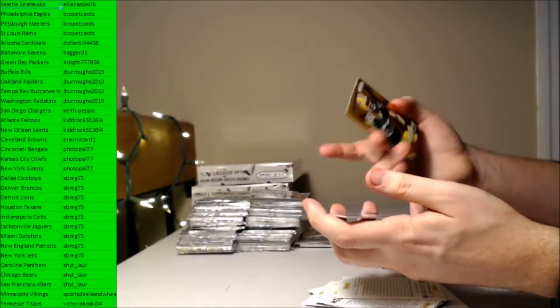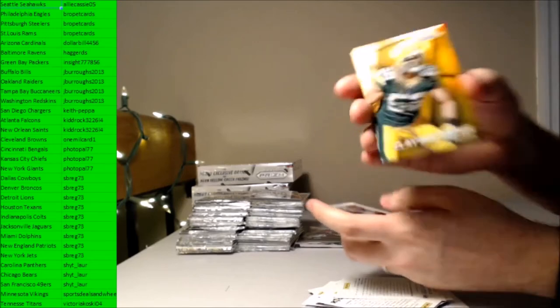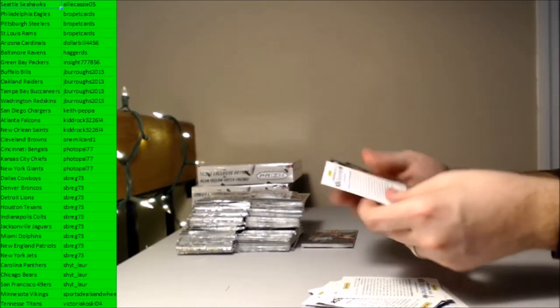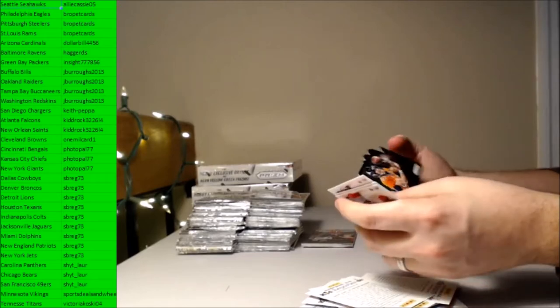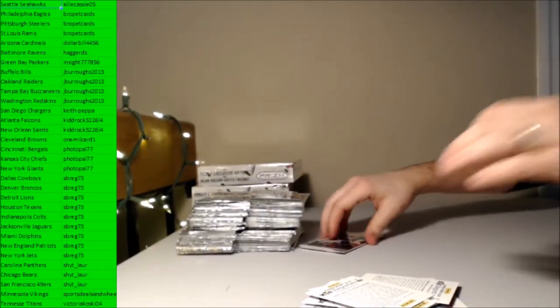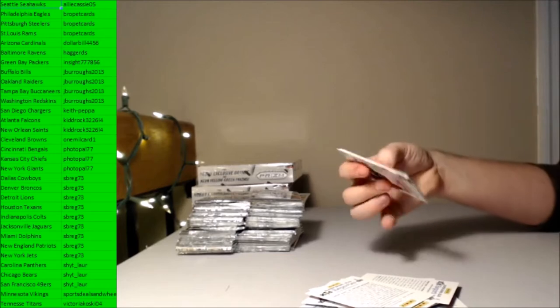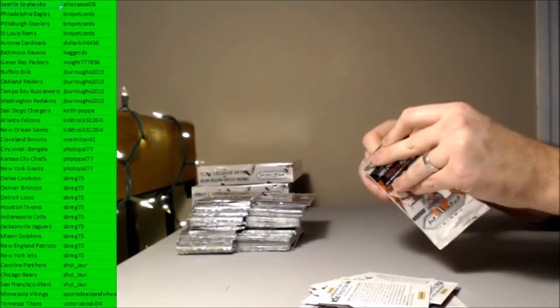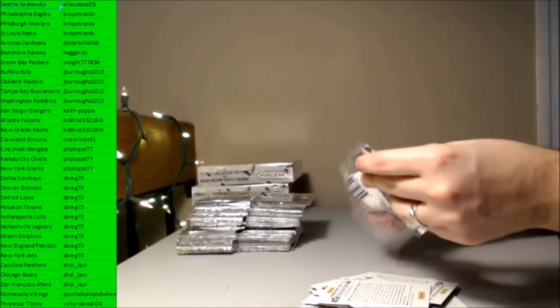I think it was orange, right? I have a hard time telling the difference between the orange and the gold. They look the same to me. The orange Clay Matthews. Hands team, Wes Welker, the Broncos. And Dan Marino refractor for the Dolphins. On to box number 2 here.